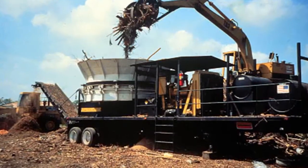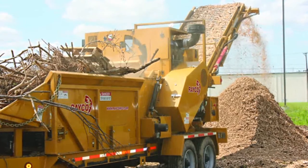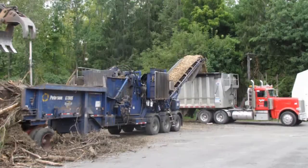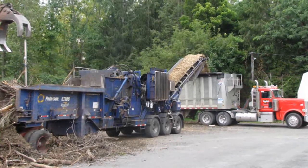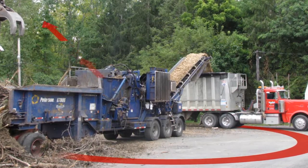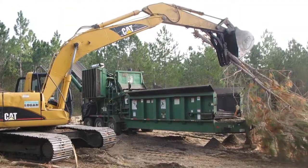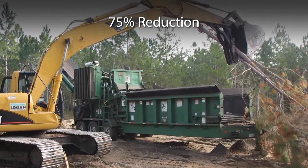Another method of reduction is grinding the material. Vegetative and some C&D debris may be ground to reduce volume. When planning for a grinding operation, make sure to provide a generous safety zone around the grinding equipment. Material can often discharge several hundred feet from the intake tub. Grinding provides an approximately 75% reduction in vegetative material.